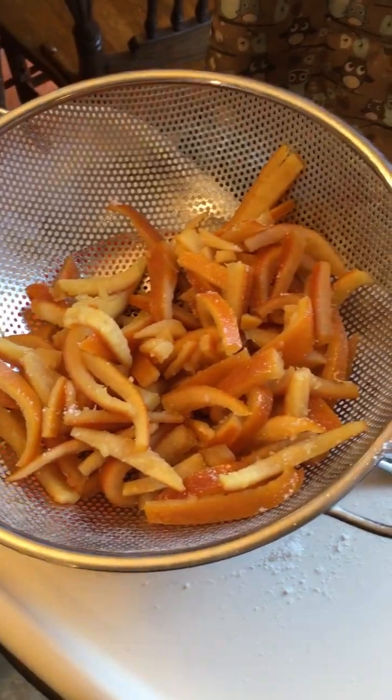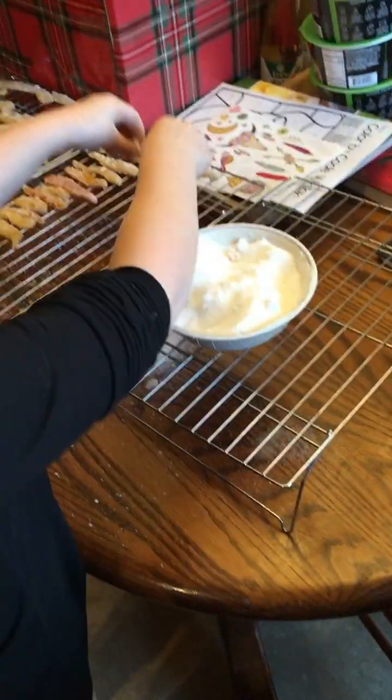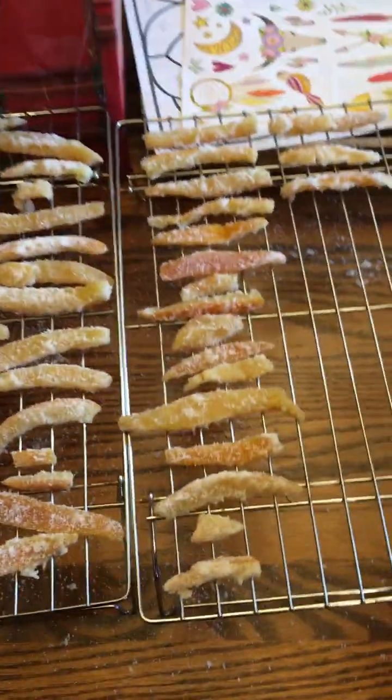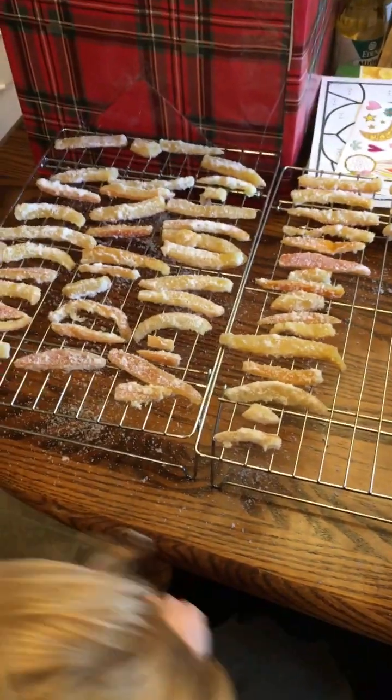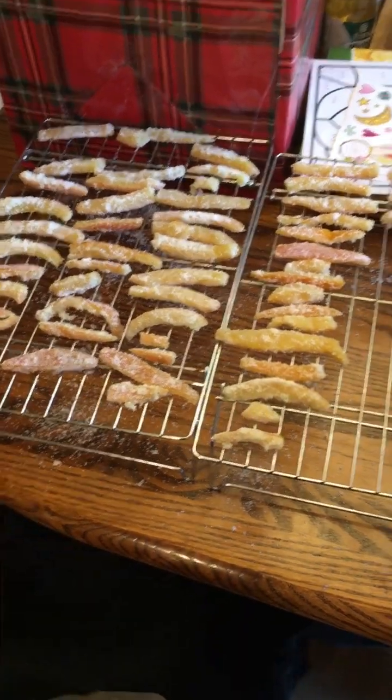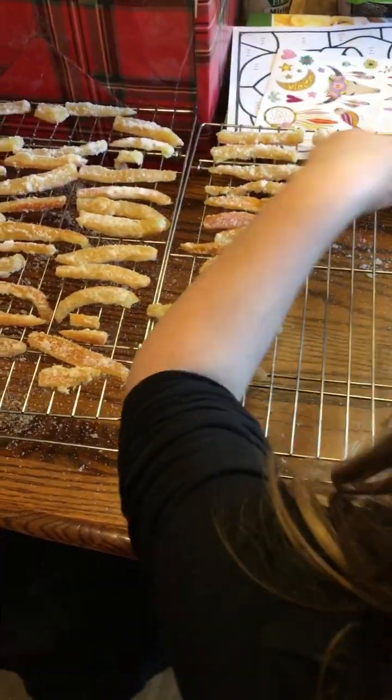These are the candied orange peels. I have little girl here helping me cover them with sugar and then put them on to drying racks. They'll sit here for 3 or 4 days to get hardened up and dehydrate a little bit, and then we'll put them into a storage container and enjoy them over the next month or so.